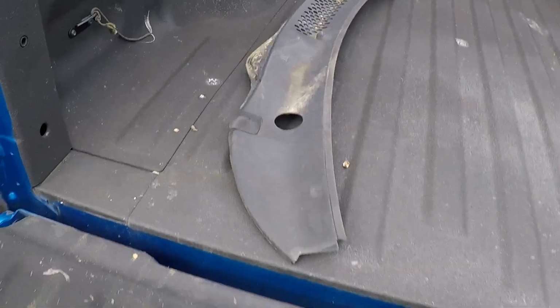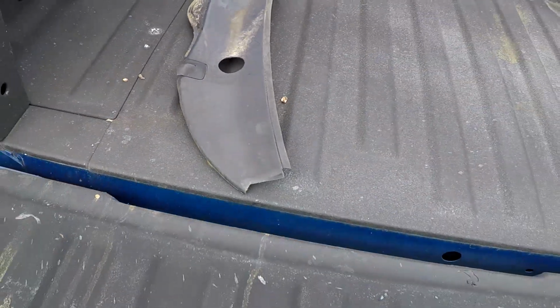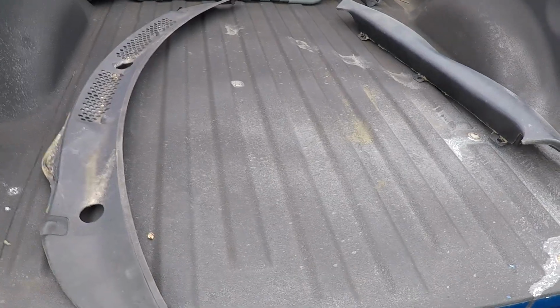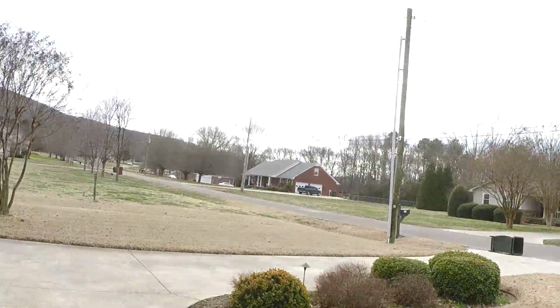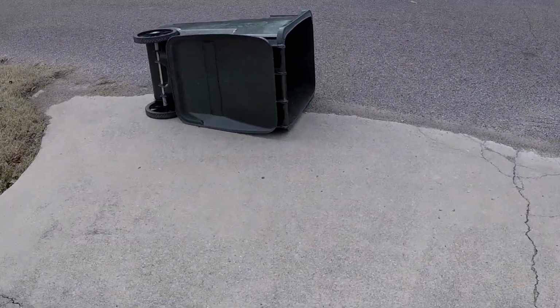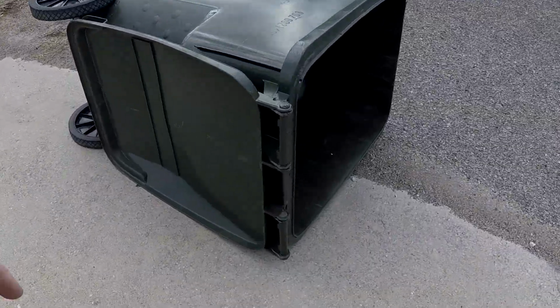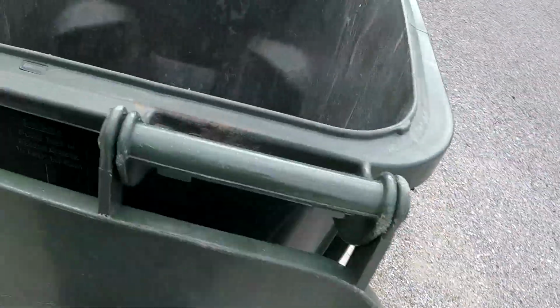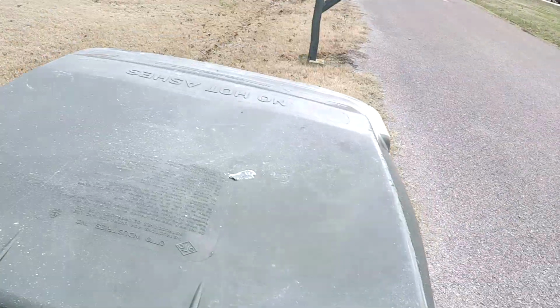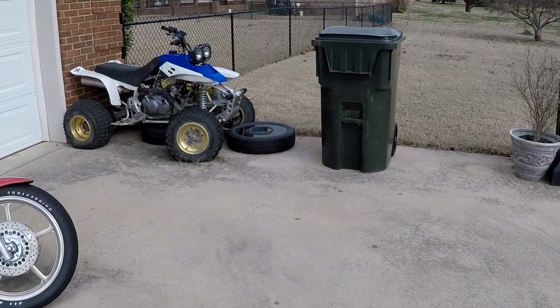Like I said, we've got to get this one cleaned up and get it installed. We'll do that a little bit later on. Right now, I've got a little bit of a project I need to work on. I think you can see just how windy it is today. It blew over our trash can. Let me go ahead and pick this up. There we go. That looks like a good spot for it.